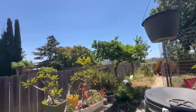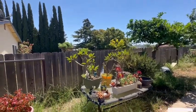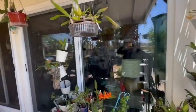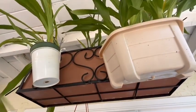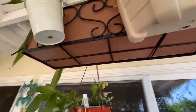I've got my plumerias all coming into season, really working on their new leaves and growths. Excited for them to bloom for me. And let's see here. Oh, something I'm really excited about. Again, way up here are my zygopetalums. Not much going on as far as spikes, but they're growing really good.